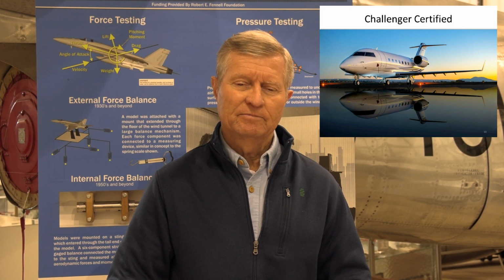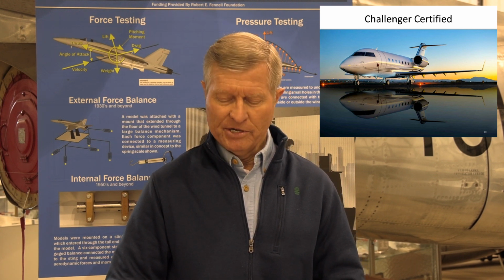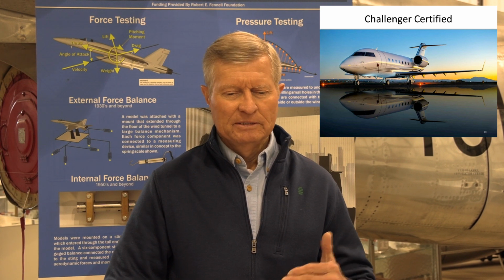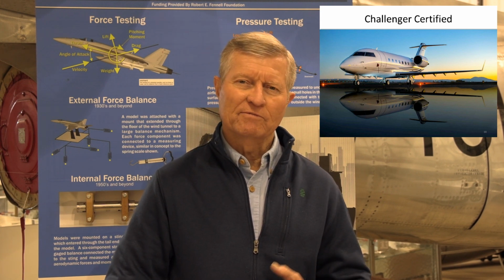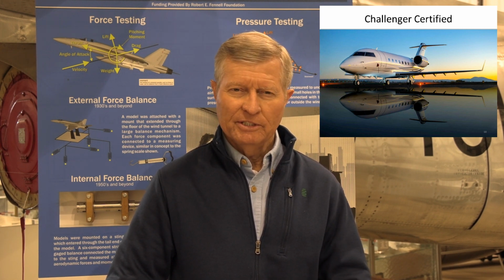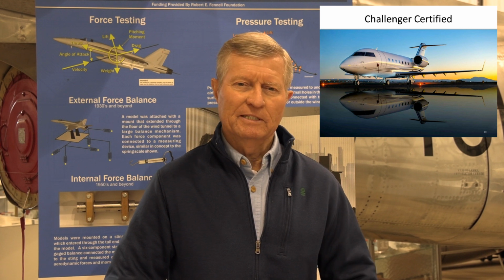So finally, the Challenger was certified, both in Canada and in the United States, and it's now one of the primary business jets that's out there flying. There have been any number of models that evolved from that, even regional jets, as well as several models of the Challenger. So it turned into a very effective, highly competitive business jet that's serving a lot of people around the world.